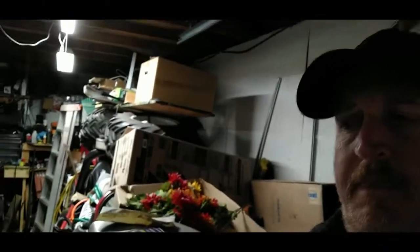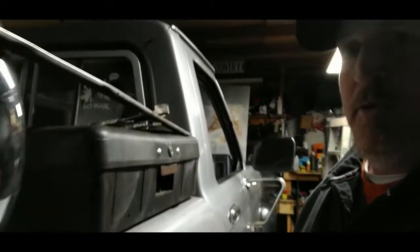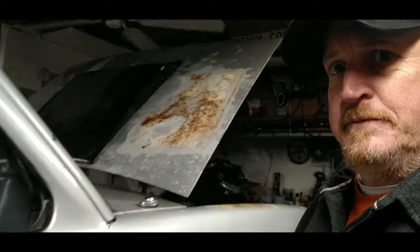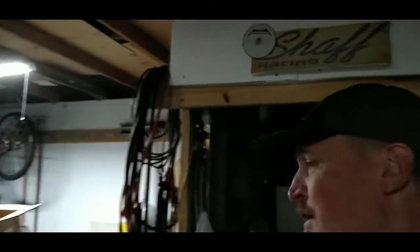Anyway, I'm out in the garage. I'll try and get back here, walk backwards. Got the Ranger project here. And I found something I really didn't want to find after we pulled the master cylinder out of it. Oh, where's my light at? Oh, it's here somewhere. There it is. Bear with me.